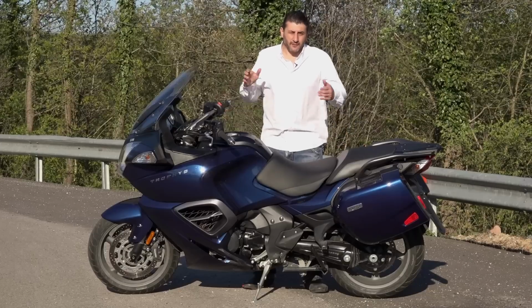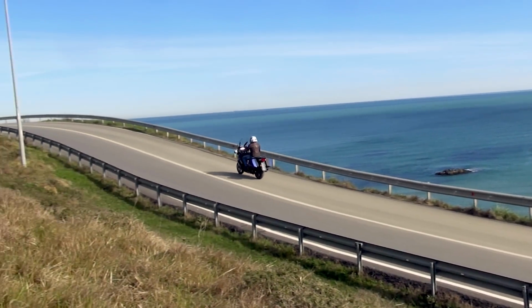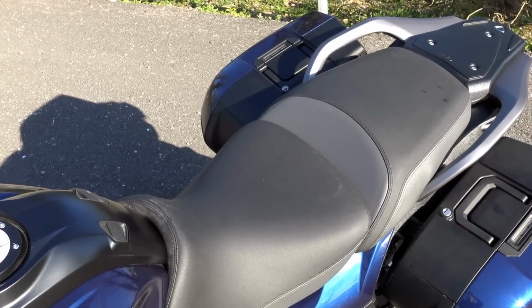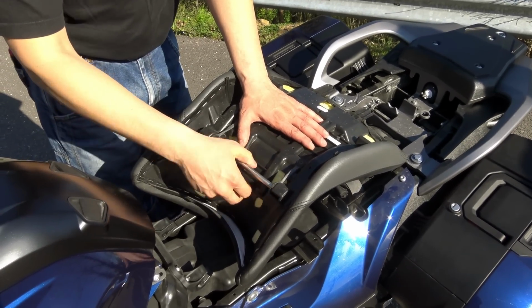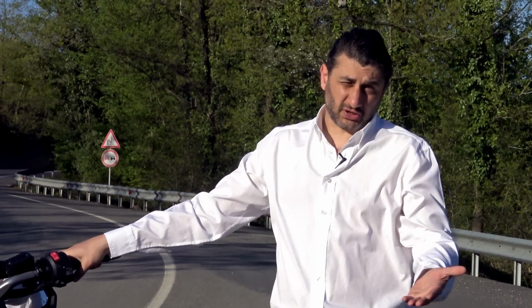As we can understand from their name, these are luxury tourers, and the first thing that comes to mind is the luxury and comfort you can have with these bikes. Now, the seats are immense. Look at that. Look at this thing. You can change the seat height only by adjusting the rod underneath it, so you don't have to buy another seat for that. Plus, you have the heated seats plus the hand grips, which is quite a bonus.